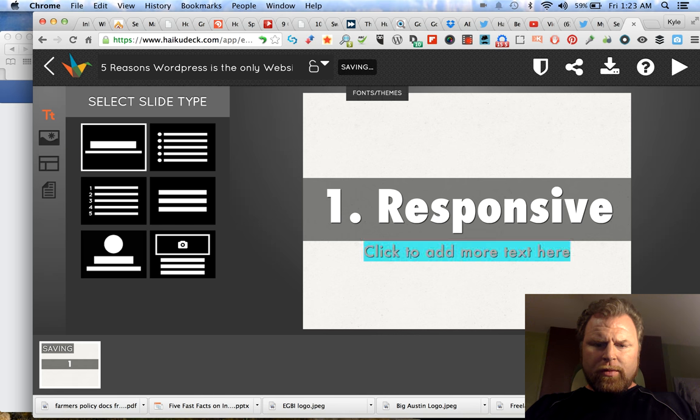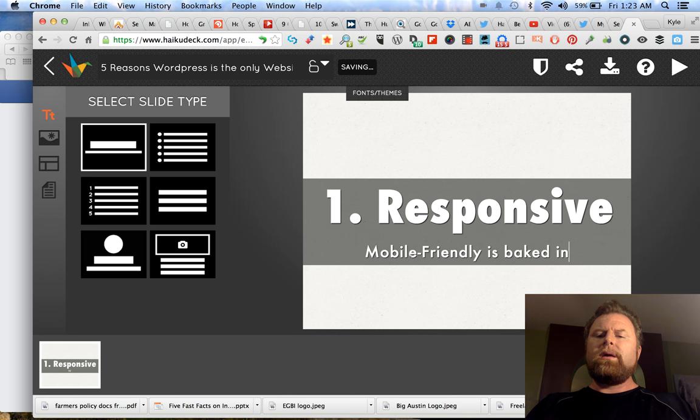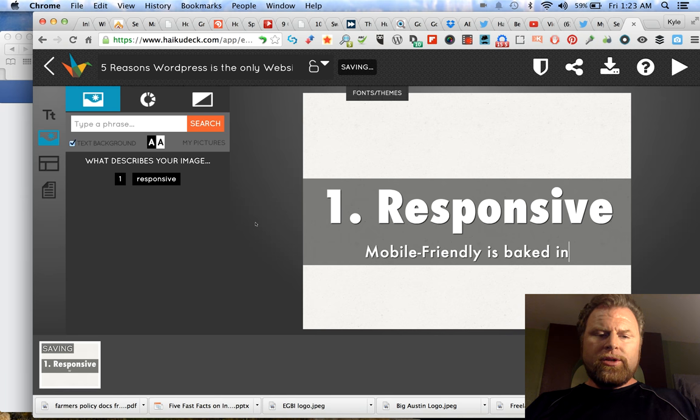So, WordPress is mobile friendly. Let's say mobile is baked in. All right, so responsive probably isn't going to get me anything. Baked in probably will get me some nice images.